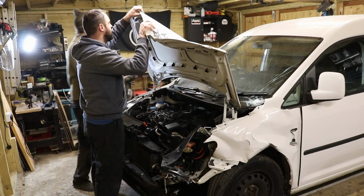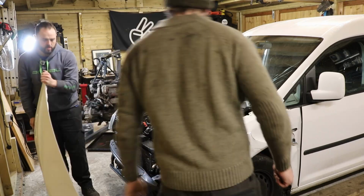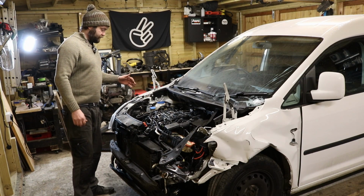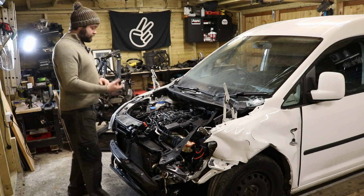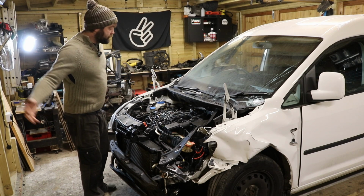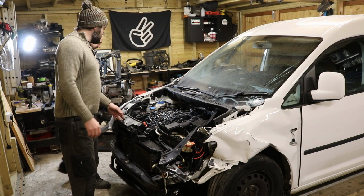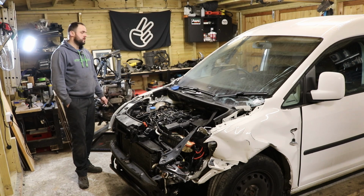It's time to take the bonnet off and see what lies beneath these bent panels. What I'll be doing as I go through this is cataloguing basically everything that's bent, buckled or broken, and then doing a big order ready to put it all back together again. It's a 62 plate Caddy that I paid the princely sum of £150 for. I need to make a list.